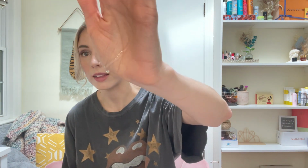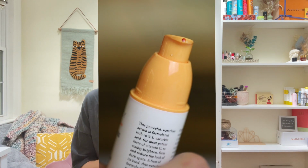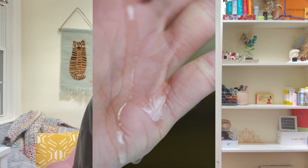So the feel and texture of this product is pretty oily, but in a really light way. As you can see, it's very thin, but it feels slippy like an oil. It's very light though, and it blends into the skin like nothing. I will put in an up close visual of the texture of the product so that you can see it better, but it has no color to it. It's completely clear. It also has no scent.